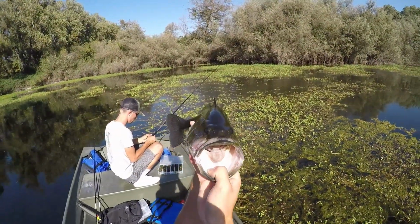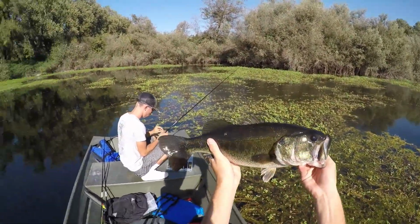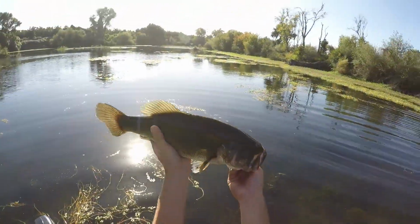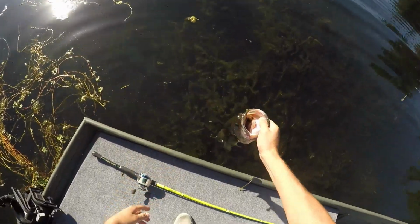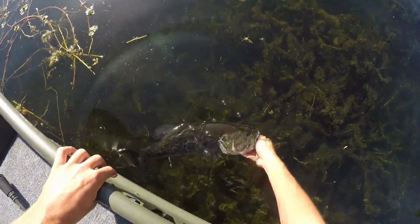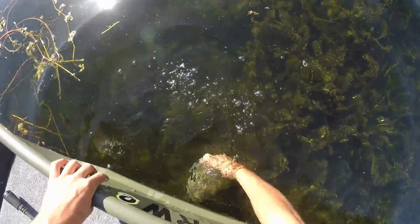There we go, boys. There we go. That's the one I saw. Remember I was telling you I saw a big one over there? That's him. Guys, gonna get to release this 3 pounder, first fish of the day. Absolutely happy about catching that fish. Oh God. There she goes.